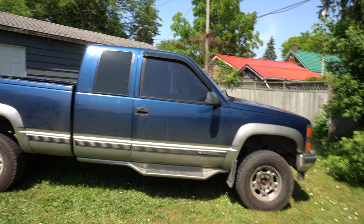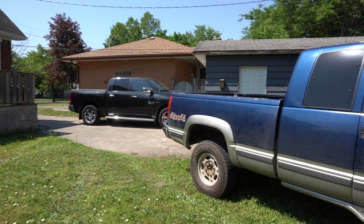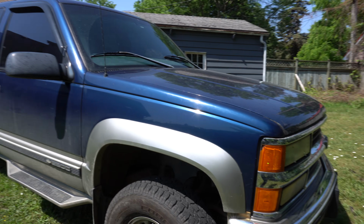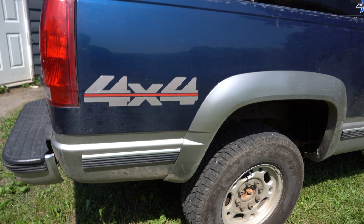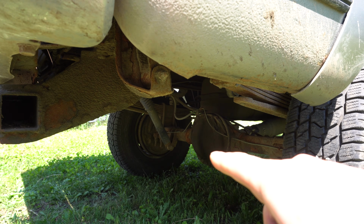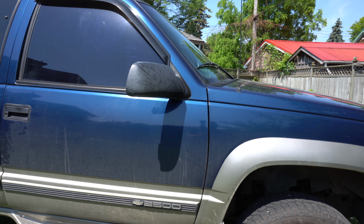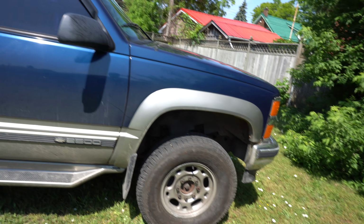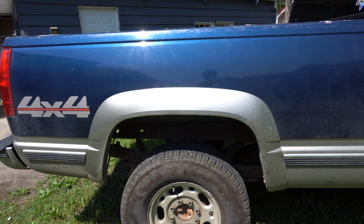We have a 98 Chevy K2500 4x4, gotta have it. Up front we got the 350 small block, 5.7 Vortec. One of the main reasons why I actually bought this truck is because, hopefully you guys can see, that rear end right there is a G80 locker. But yeah, for the age of this truck, she's pretty clean. She definitely got some dents and bruises, but that just goes with the territory of being a good work truck.